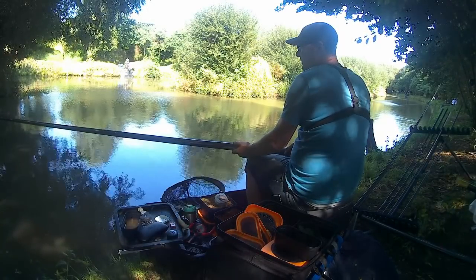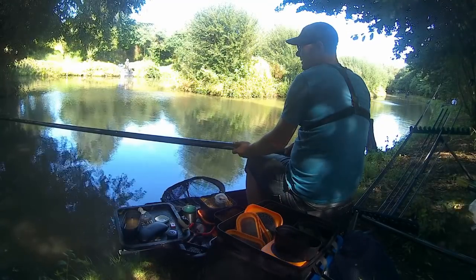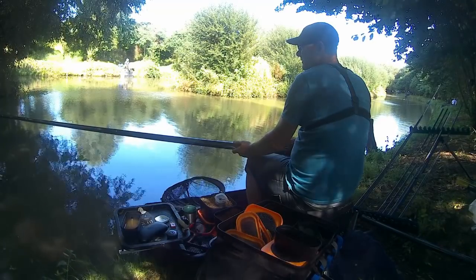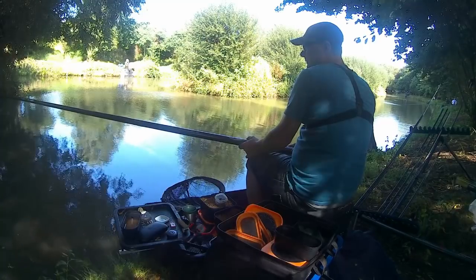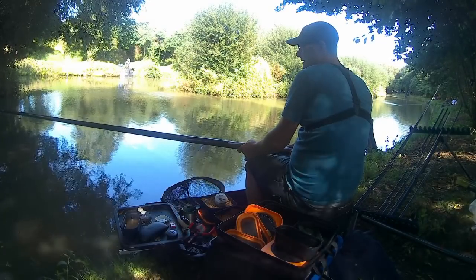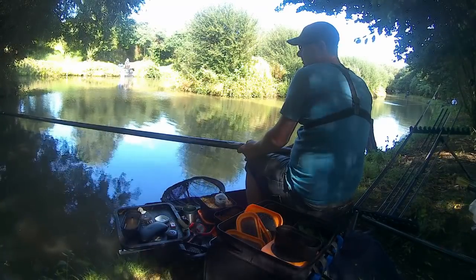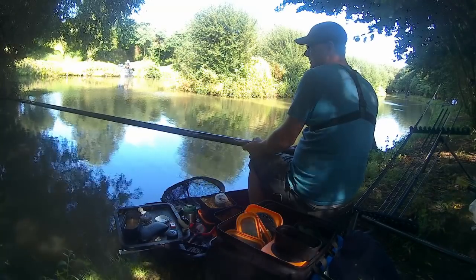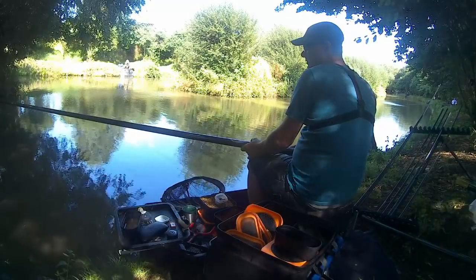I've gone over the big pot about 20 minutes ago and fed it. And I'm just going over there to see. I put some groundbait in, some hard pellets in, some micros in. Can't seem to get the rig to go in properly at the moment. It's getting stuck on the leaf.